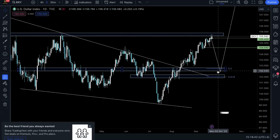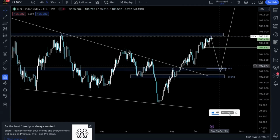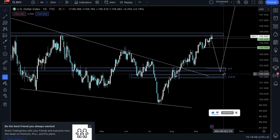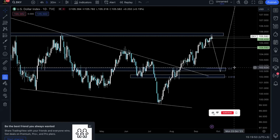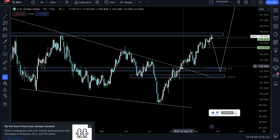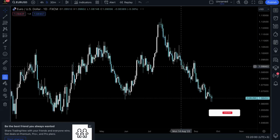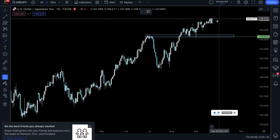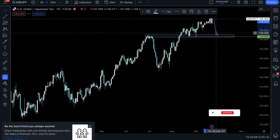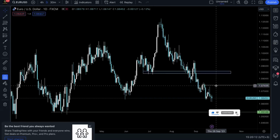As the JPYX pumps, the DXY will be dumping, because they're inversely correlated. So once prices reach here, that's when I'll be anticipating to see a bullish continuation. But currently, I'll be looking for prices to sell. Now, obviously, that will also impact the USD JPY inversely. So we'll be looking for sells, as we just said while it was on JPYX. EURUSD will be looking for buys.